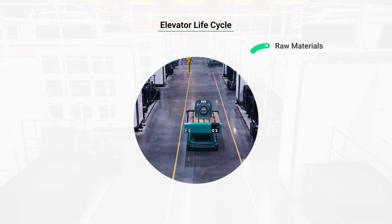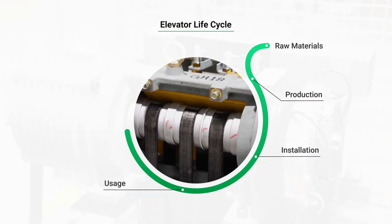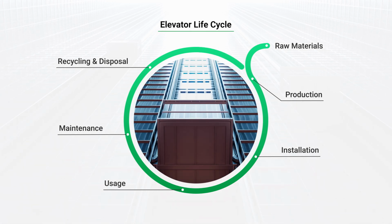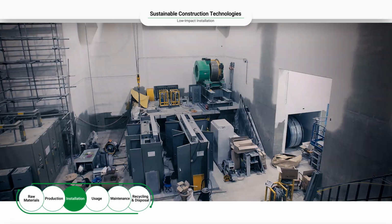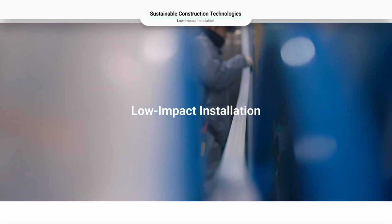Across the full product lifecycle, manufacturing, installation, operation, maintenance, and end of life, we work to reduce environmental impact. As part of these efforts, Hyundai Elevator drives continuous R&D in eco-friendly technologies.